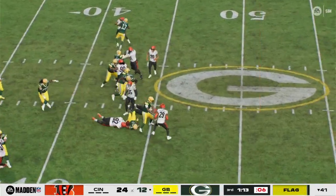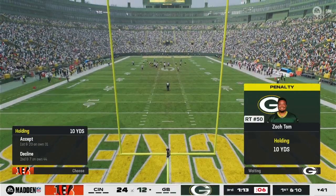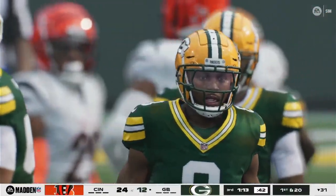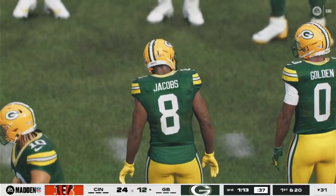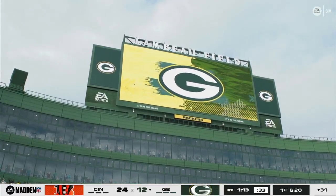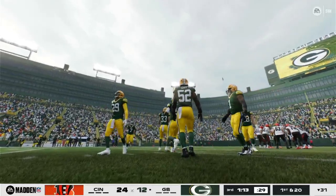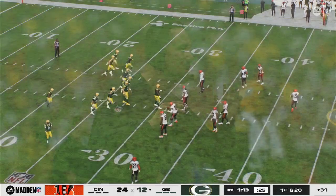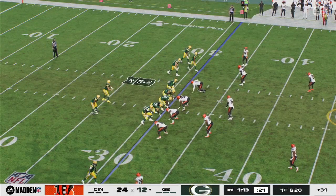Jacobs running behind center. He's tackled there, so a nice start to a new set of downs, but let's see if they keep it. So let's examine this flag. So now, partner, got to reevaluate what to do on this next snap because the holding call pushes them back quite a ways. Double the distance to go after that holding call. It's now 1st and 20.